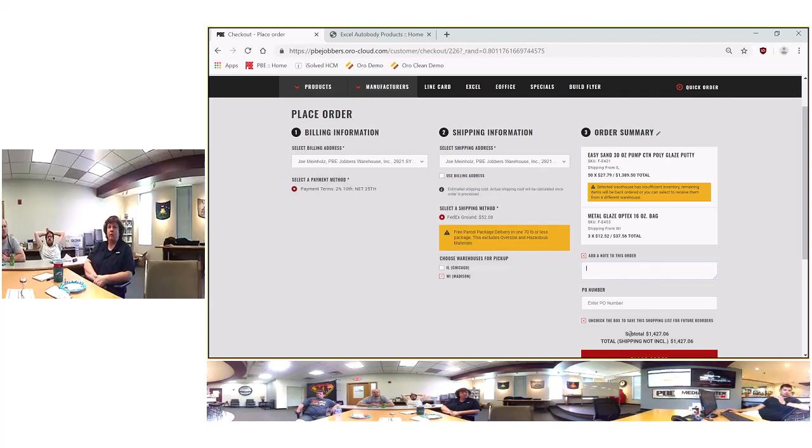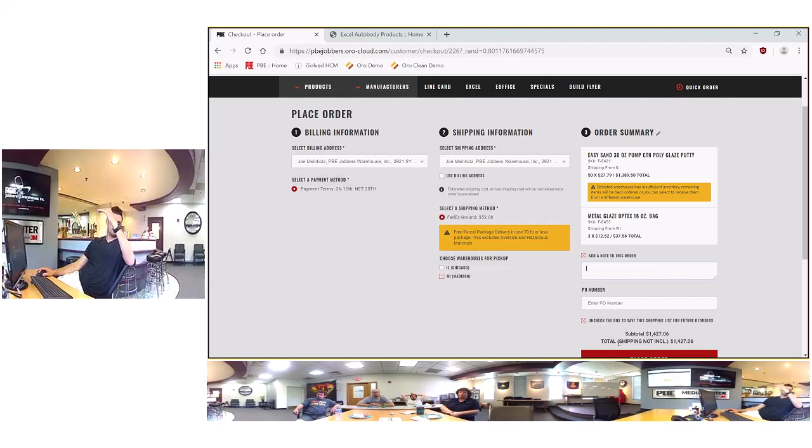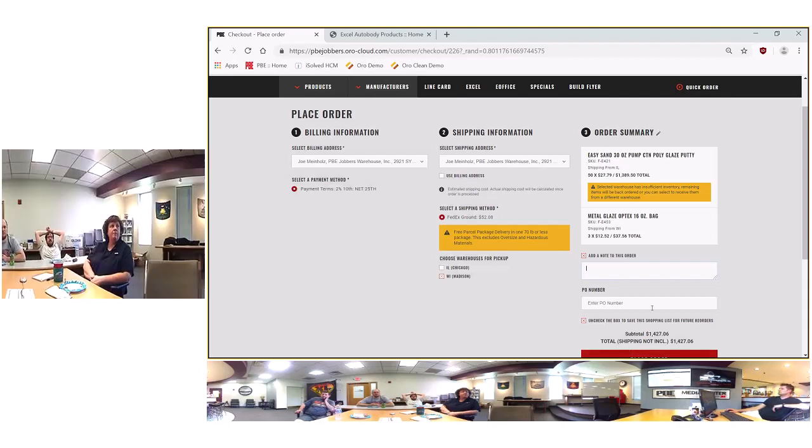So it's not in the body of the ticket anymore. The notes aren't. They're somewhere at the top of the invoice now. At the top of the ticket. Oh, okay. So probably at the top of the body of the ticket. It will be the top of the body of the ticket.